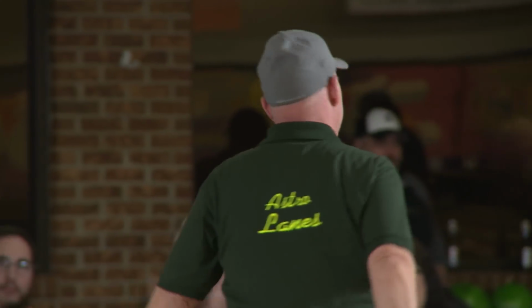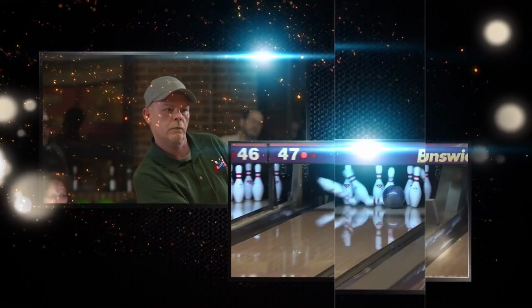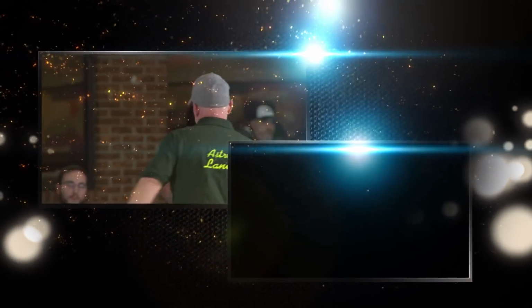Oh, and he throws a nice strike there. Right before it hit the pins, you could tell he liked it, and it was more just like, carry, please carry. That's right. Nice shot by Steve.